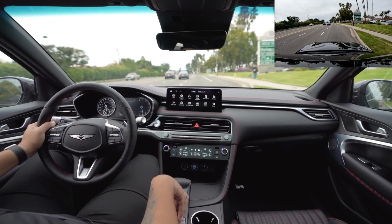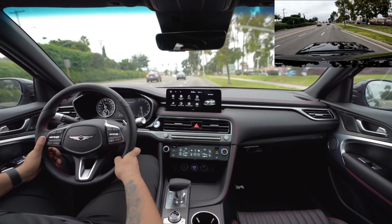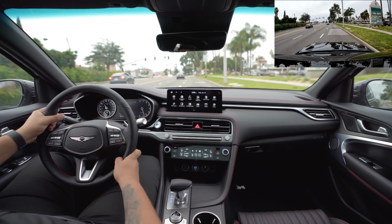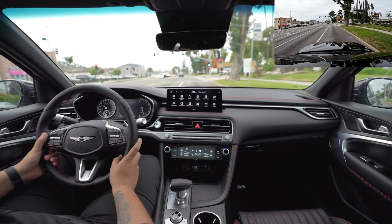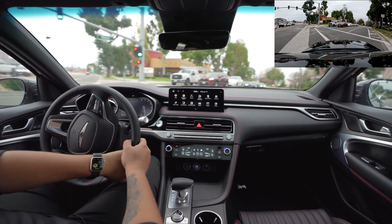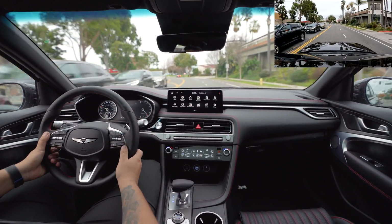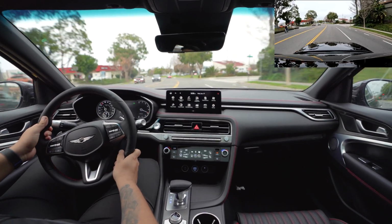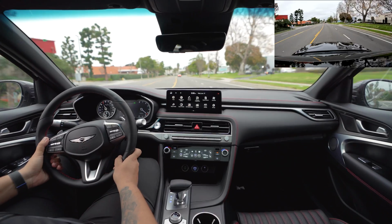Let me switch up the drive mode really quickly. So I'm gonna go over to comfort. So you should feel a little bit of difference in the way the throttle responds, the way the steering responds when you switch drive modes. Quick right here. Give it a little bit of gas. It has way more pickup than the old 2.0 engine.